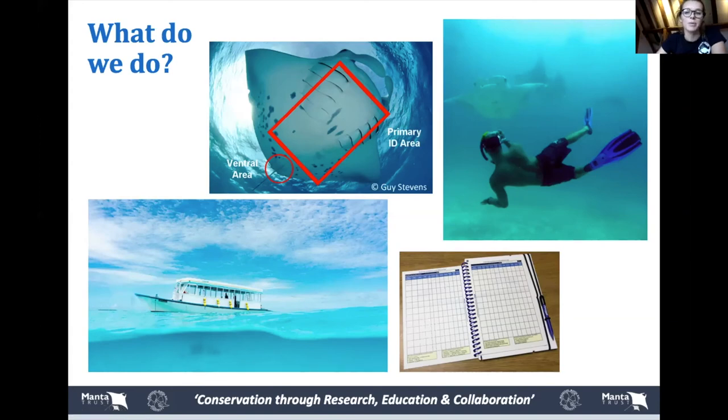This is what we call a dhoni. It's a type of Maldivian boat. And we love our dhoni. We go out on it almost every day. And we stand on the top of the dhoni and we scan the water for mantas. So we look for their big black shapes in the water. We check lots of different sites. So we check sites where they might be feeding and sites where they might be cleaning.